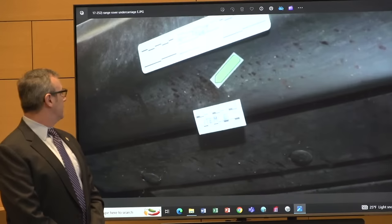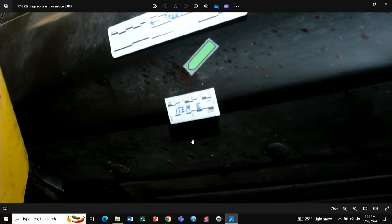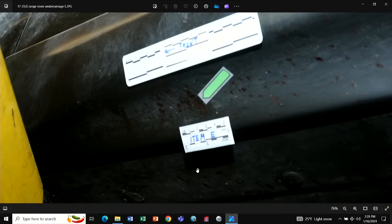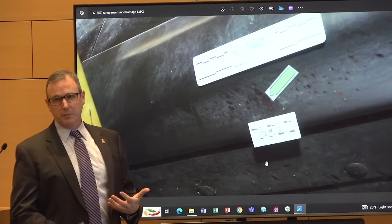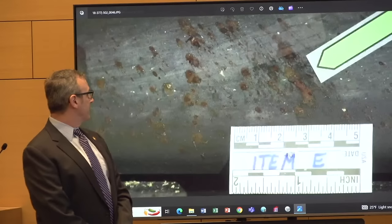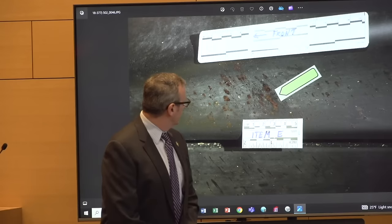And item E, I'm sorry, picture 17, with respect to item E on picture 17. Yes, this is on the left side of the Range Rover, again, kind of around the rocker panel. So item E is designated by the arrow. This material was scraped into a paper fold, and later the area was swabbed. And picture 18, please. Again, just another photo of item E. Thank you, sir. You can sit down.